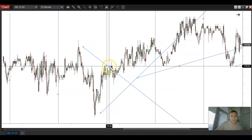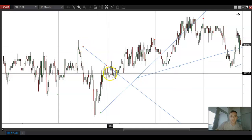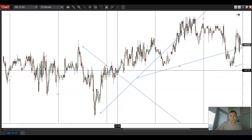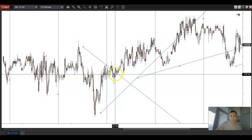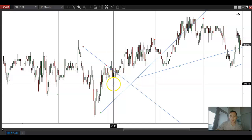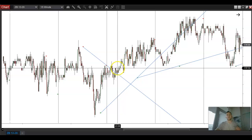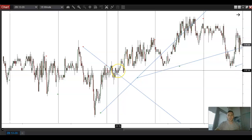I drew this from here. I'm just waiting for price to eventually come. It's wiggling through here. That's it. Price is wiggling around. Once it breaks the line, I'm taking my entry right here. I put my stop right at the most recent swing low. There it is. Okay, price takes off for me. Now I put my break even stop back to where my entry was. And that's it. It's that simple, guys.